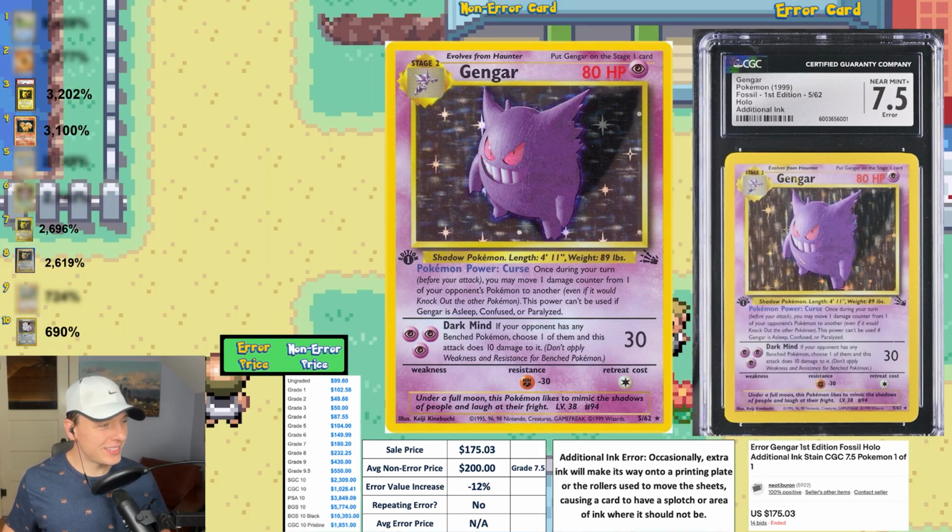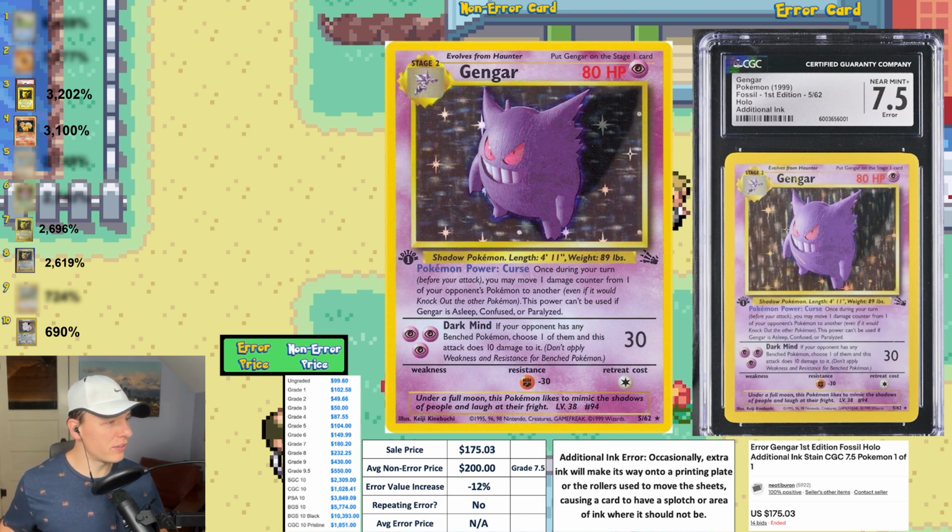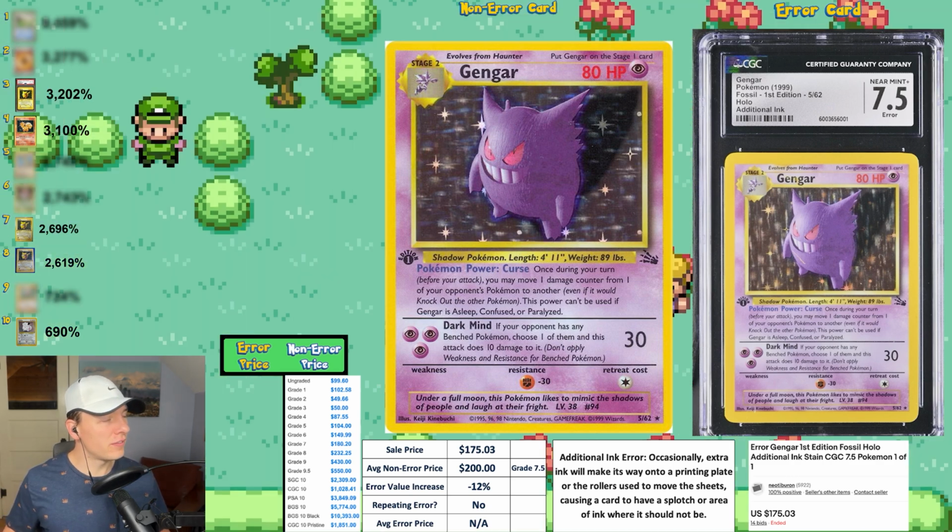And you can see this did not sell for as much as it probably should have. Sold in auction, so no surprise there that it's lower. But yeah, sold for 175. You can see average non-error price. Always kind of hard to tell for an in between grade, so 7.5. So I just kind of split the difference. So typically it goes for around maybe 200 for a non-error card, and so yeah, it didn't sell for as much as I think it should have. But again, sometimes the error market can be tricky.